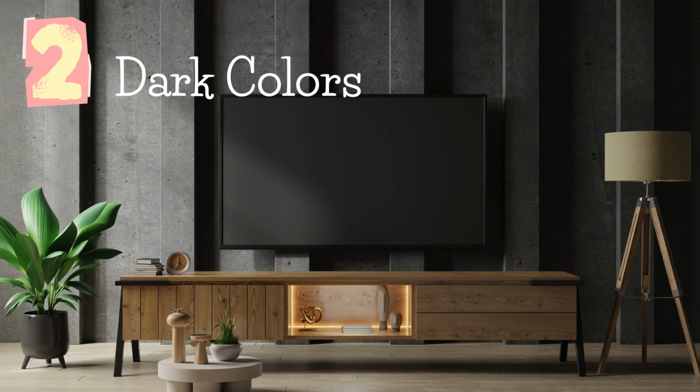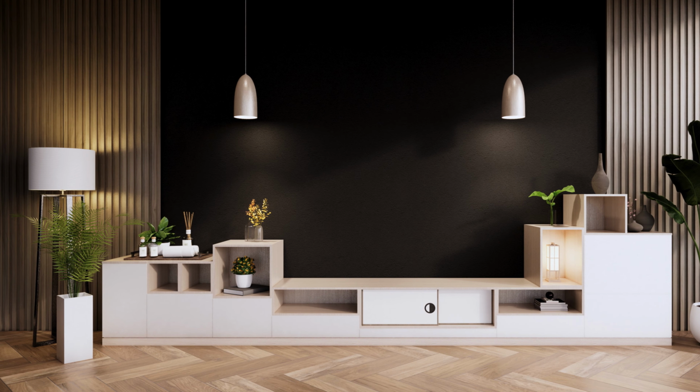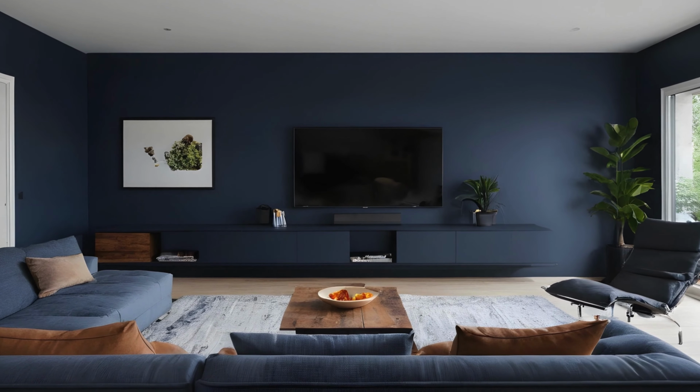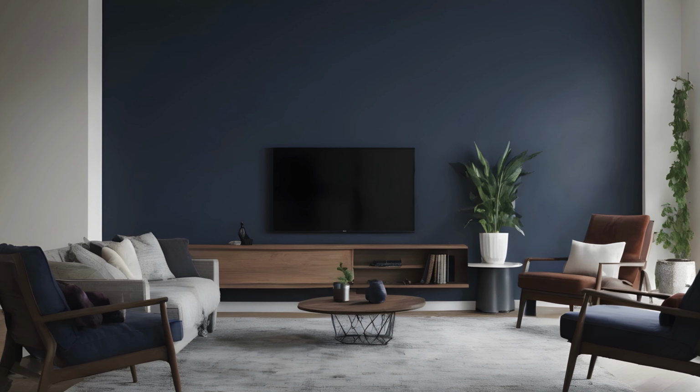2. If you're looking to camouflage your screen a bit, then consider going with a dark color, like black or deep navy blue. You can add matching dark furniture to pull everything together. The same goes for dark navy. It helps the flat screen fade into the background when not in use.